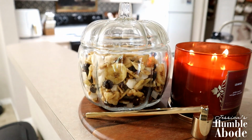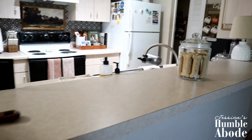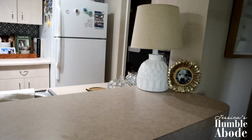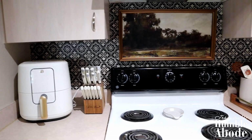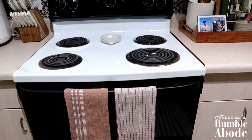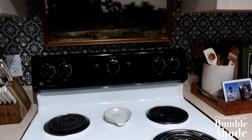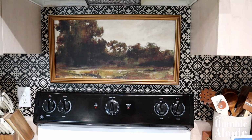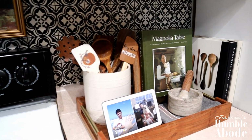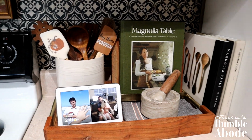And then we've got some trail mix in here because our Reese's are all gone. The rest of this little breakfast bar area is still the same as before. In the kitchen, I don't think I've made any changes here. I still have my Hearth and Hand towels, my spoon rest, this really pretty painting, and my Hearth and Hand cookbooks, mortar and pestle, still the same.